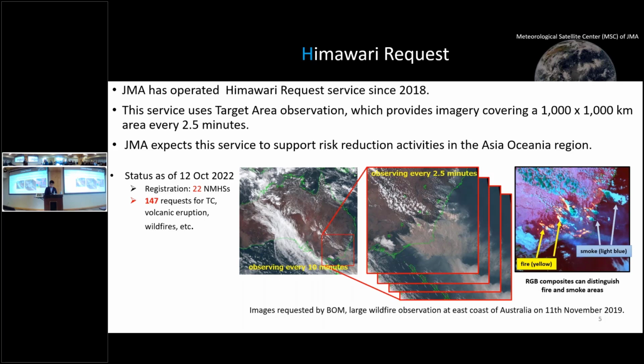JMA has accepted 147 requests from 22 NMHSs since this service started. These images are about a large wildfire on the east coast of Australia, requested by BoM. Himawari Request can offer observations in the particular area every 2.5 minutes. RGB composites also can be offered. JMA expects the Himawari Request service to support disaster risk reduction activities in the region based on the monitoring of extreme events. So we look forward to your active use.